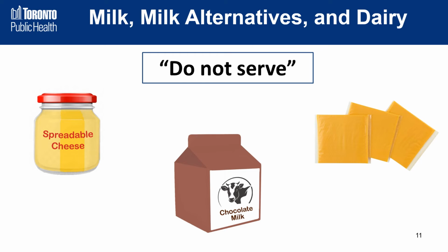Chocolate or flavored milk is also a do not serve item in the nutrition guidelines due to its high sugar content. Please check the nutrition guidelines summary for student nutrition programs for the list of do not serve items. For a list of other condiments and minor ingredients that you can serve in your program and a miscellaneous do not serve list, please refer to page 3 and 4 of the Nutrition Guidelines Summary for Student Nutrition Programs.